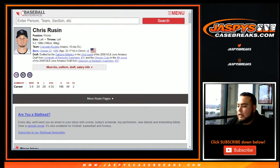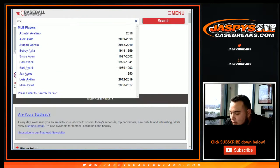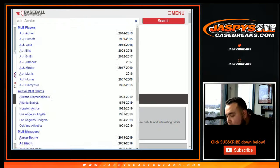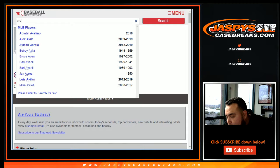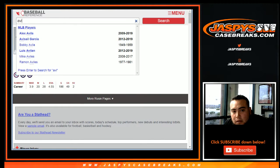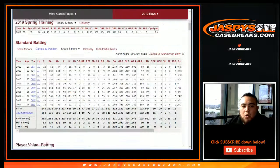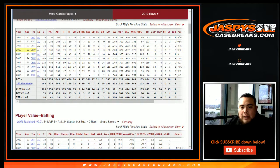And last player. Chicago White Sox, 2013. So there you go. That one was pretty self-explanatory. All right, cool. And there you go, guys.